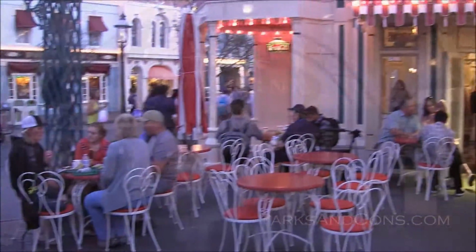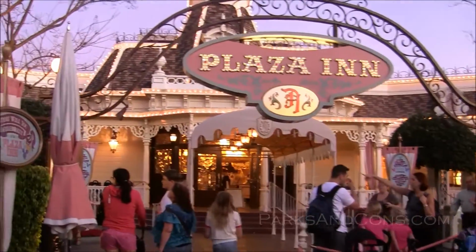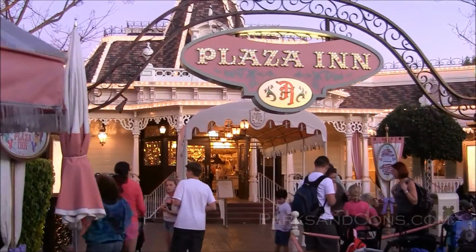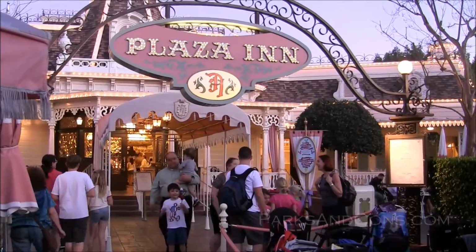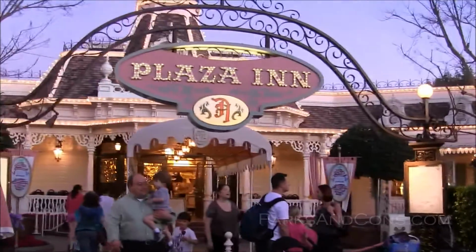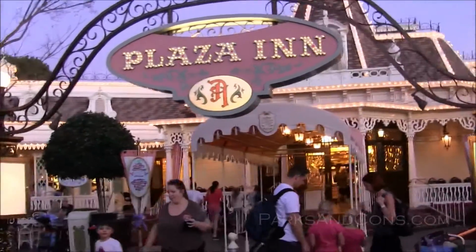Okay, a little past the photo shop, we've got Plaza Inn, and one of the big claims to fame for me with Plaza Inn at this current time, at least, is they're one of the very few places to offer refills on drinks, and that can be an important thing, especially if you're spending a long day with the family at the park. In addition to that, they're very kind and cool. If you ask one of the cast members working in there, they will even supply you with a to-go cup. So not only can you get your drinks in there, but you can load the family up with to-go drinks to take on the road.